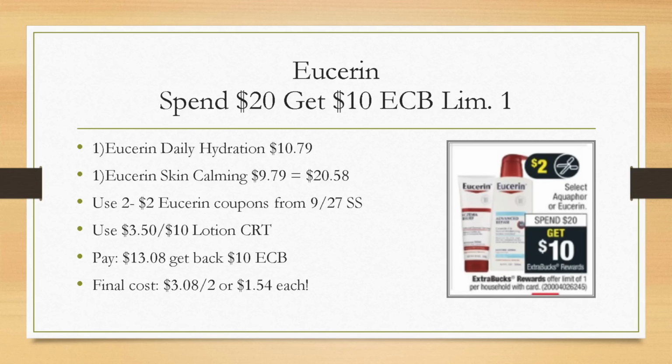So what you can do, the cheapest ones is the daily hydration at $10.79 and the skin calming at $9.79. That'll bring you to $20.58. You're going to use 2 of the $2 off Eucerin coupons we're getting in our $9.27 Smart Source insert. Then if you have like a $3.50 off of 10 lotion CRT, definitely add that with this deal.